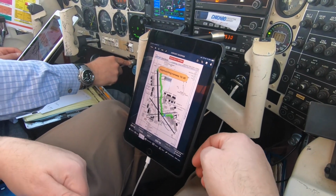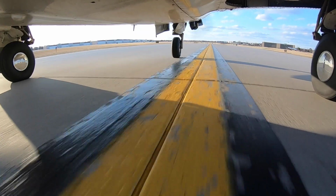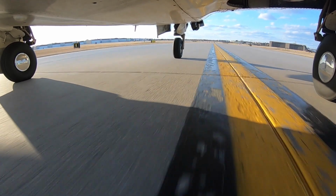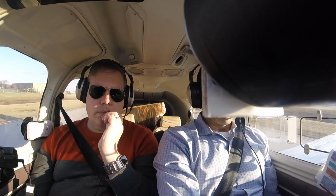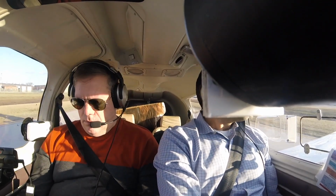Clear right, and clear left. It's a pretty day to fly. Yeah, it is. A little windy, but definitely pretty to fly.